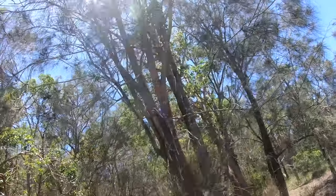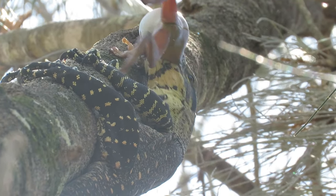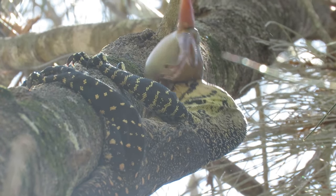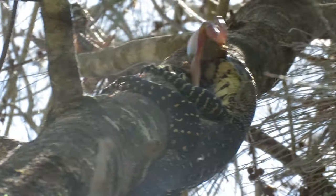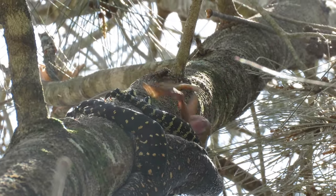We've got another lace monitor, and it's got a friggin' frog in its mouth. She's trying to eat this frog. Looks like she might be having a bit of trouble, or she's trying to just mangle it and make sure it's dead before she goes ahead and eats it, because they'll eat their prey whole. What a cool find. Mate, I was expecting to find tons of beauties, but instead we found a red-bellied black snake and two lace monitors. You never plan these things, eh?